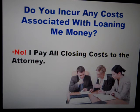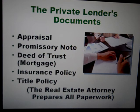Do you incur any costs associated with loaning the money? No. I pay all the closing costs, and I pay the attorney. So you have nothing to worry about there. Appraisal, the private lender's documents. Let's talk about that. When you become my private funder on a property, and you get the first deed of trust or mortgage, you will get the appraisal on the property, the promissory note, the deed of trust or mortgage, a copy of the insurance policy, which you're going to be named on as an additional insured. Should the house burn down, you'll get paid. Title policy, so that you know there's a clear title. And the real estate attorney prepares it all, puts it in a package, and makes sure you get it.